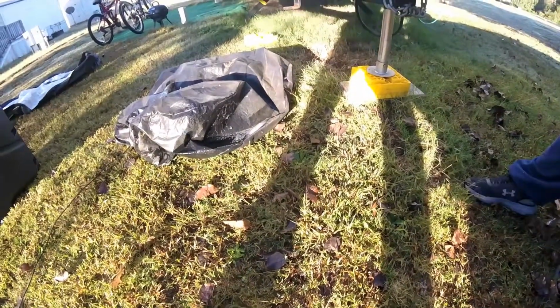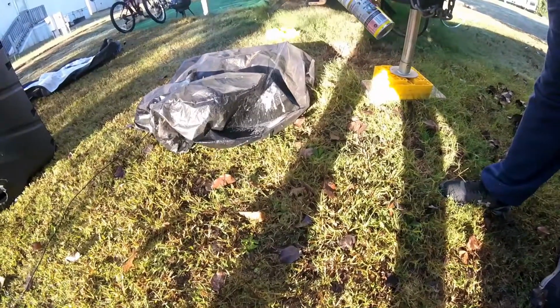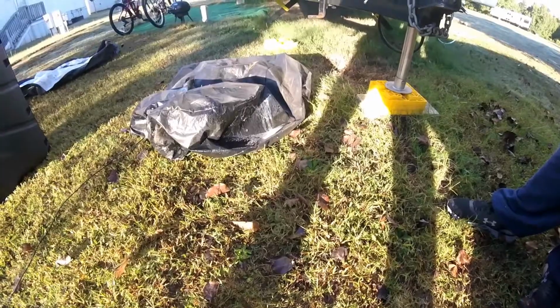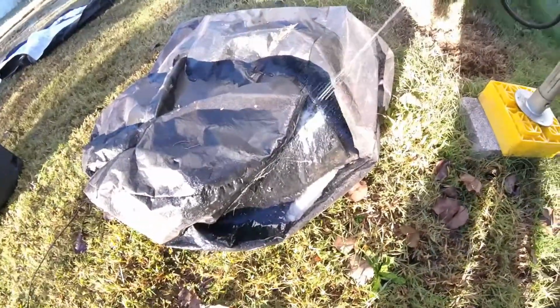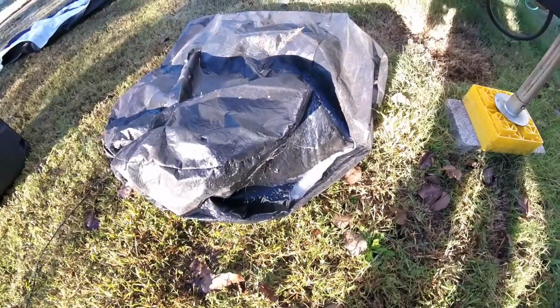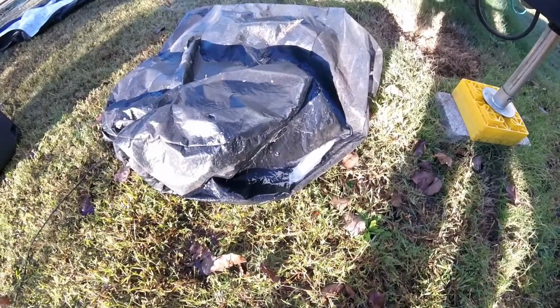I'm going to spray it. It's like a tiny black widow. That ain't tiny. Oh, that ain't tiny at all. Okay, babe, I think it's gonna die. Hopefully it will. This is why we put the gloves on, people.